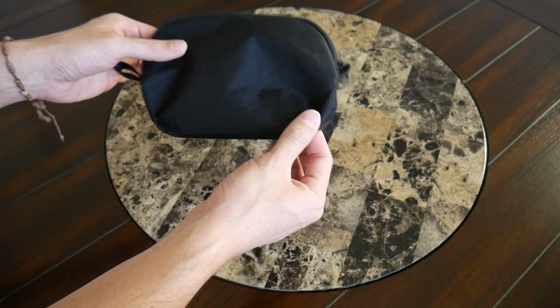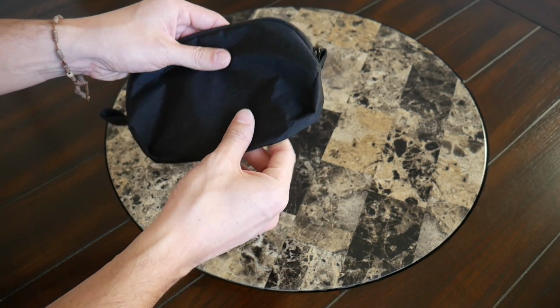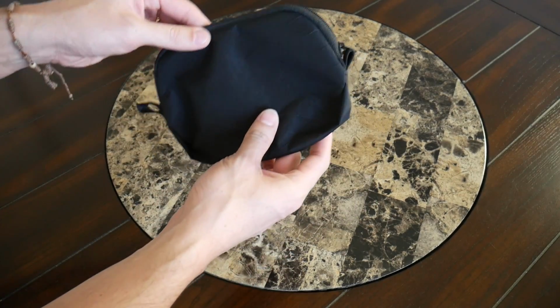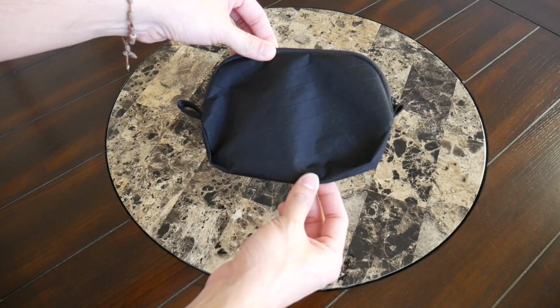It's not very padded, so I wouldn't put anything super delicate in here, but because of the lack of rigidity and its smaller size, this is going to be fantastic for when you need to save a little bit of space in your travel or daily bag.